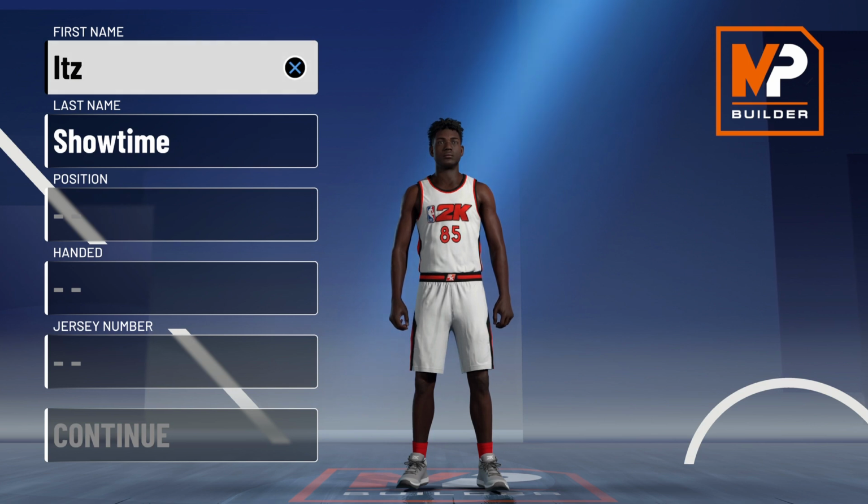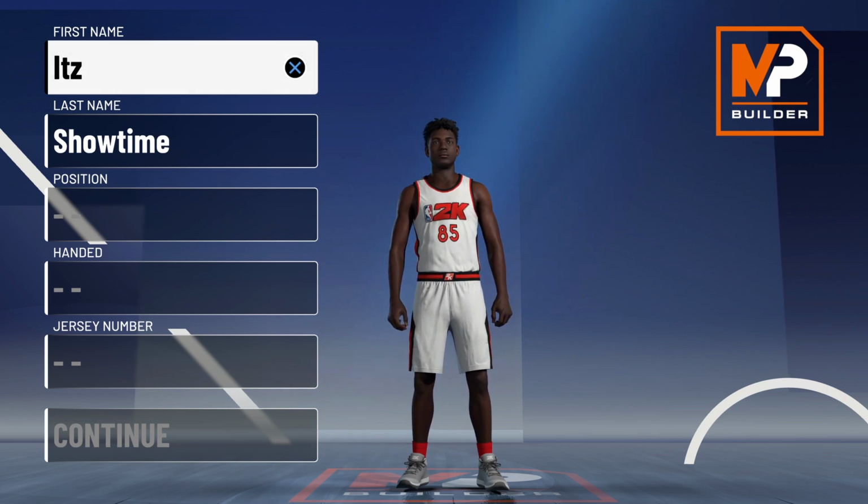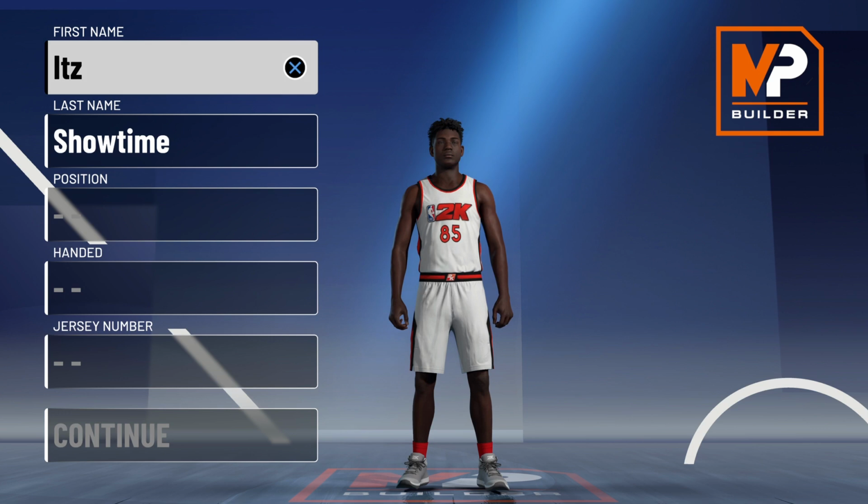It's a really good build. The reason why I'm going to consider it a shooting build is because it does have 16 shooting badges. It doesn't have a 3-point or a mid-range at all, but it does have that much shooting badges, so it is why I'm going to consider it a shooting center build. But we'll go ahead and get straight into the build.